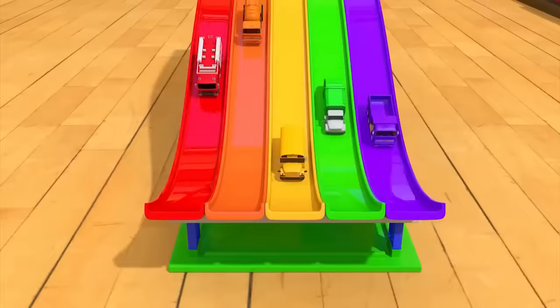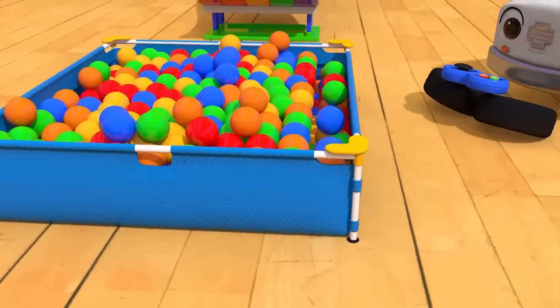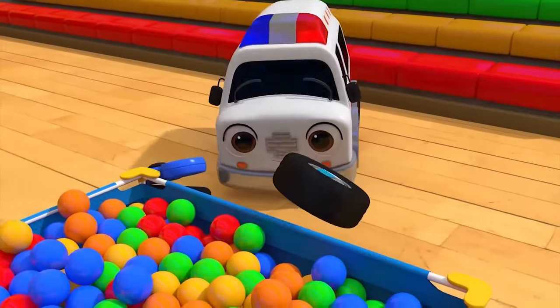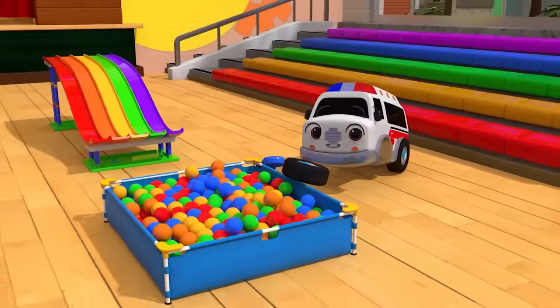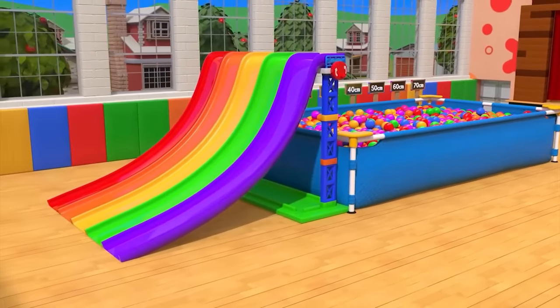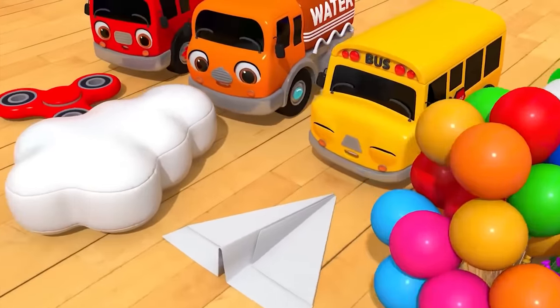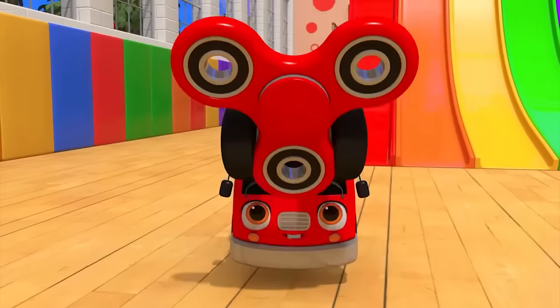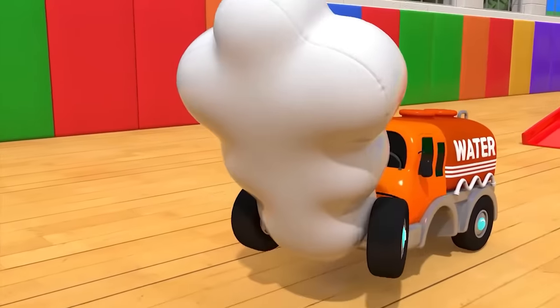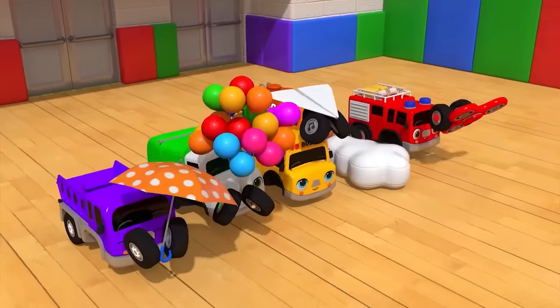Let's go! Yay! It's so funny! La la la la la! Whoa! Unbelievable! It's big! Are you ready? Yay! Yoo-hoo! Oh, yes! Wahoo! I like it! Yay!